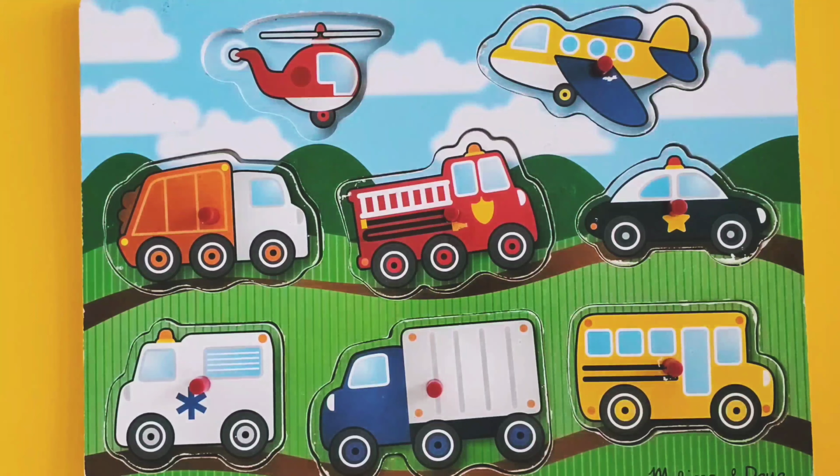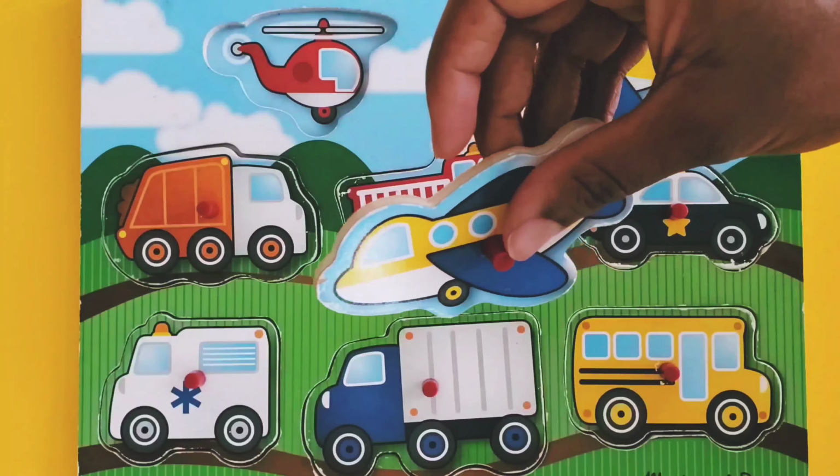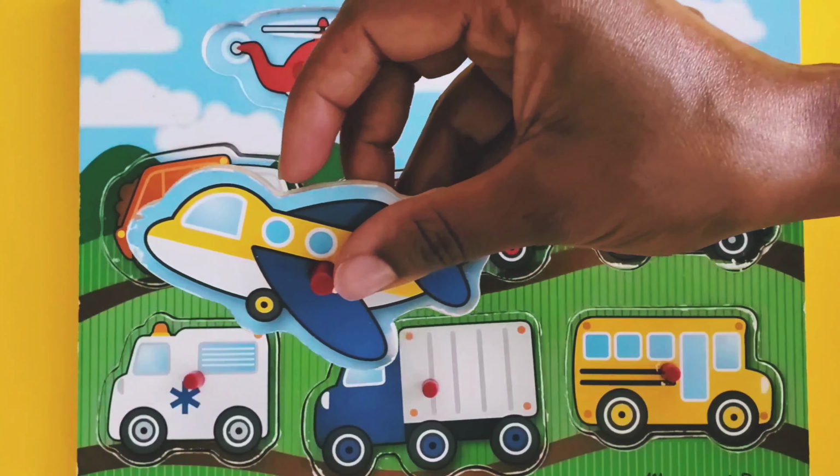Look what we have. We have a helicopter. Helicopters can fly up in the sky. Helicopters fly very fast. Airplane. There goes the airplane. Police car.